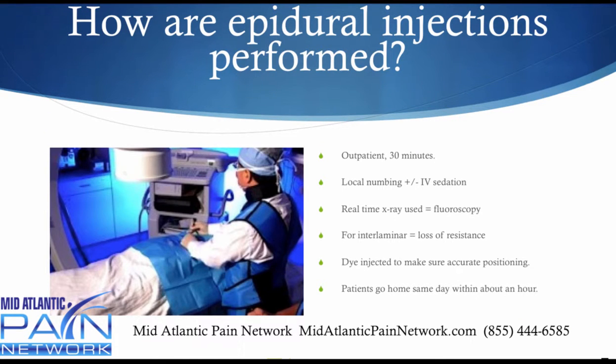Well, how are they performed? Epidural injections are an outpatient procedure. It takes about half an hour. Maybe the pain doctor uses sedation, maybe not. Could be just local numbing through the soft tissues. Real-time x-ray is typically used by modern pain doctors. It's called fluoroscopy. For interlaminar, there's a loss of resistance technique, which I mentioned. Once the needle is in the desired positioning, the pain doctor will inject some dye to make sure it's really accurate. And then afterwards, the patients go home the same day within about an hour.